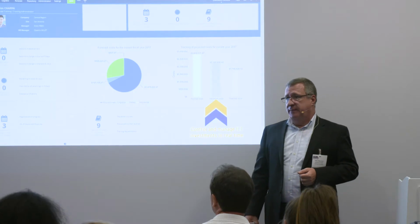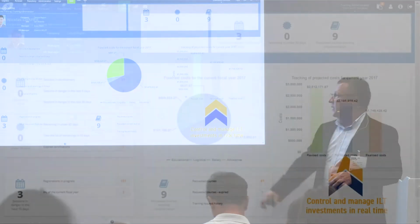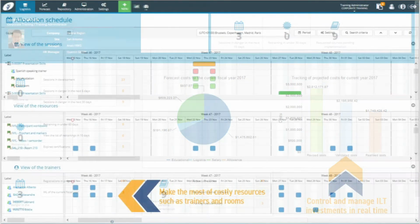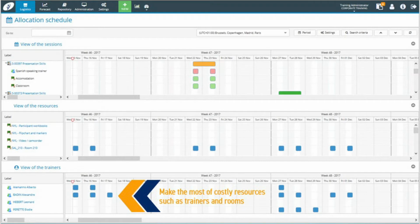So how do we do that? We do that with things such as customized dashboards that give you indicators, showing the most important things in real time that you can get to quickly and easily to take care of. And by being able to allocate the right resource, you make sure you have the right person in the right place at the right time, giving you global visibility over your total operation.